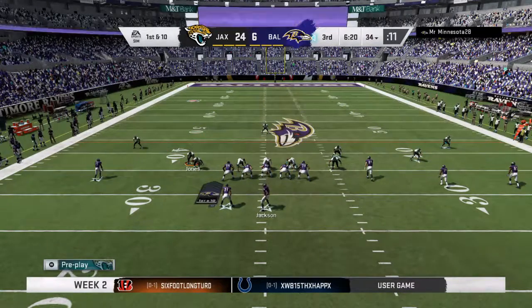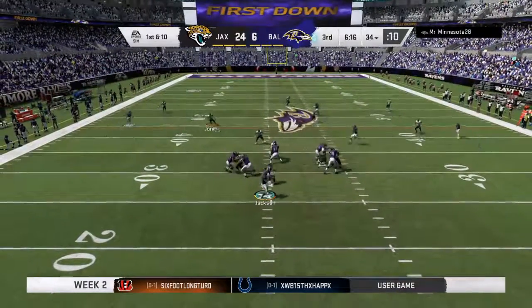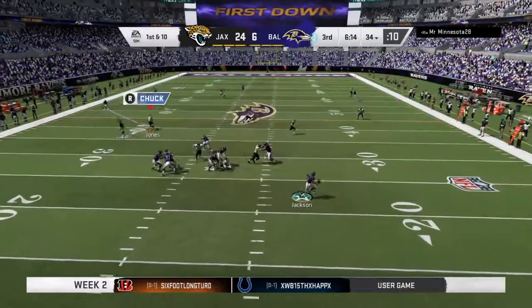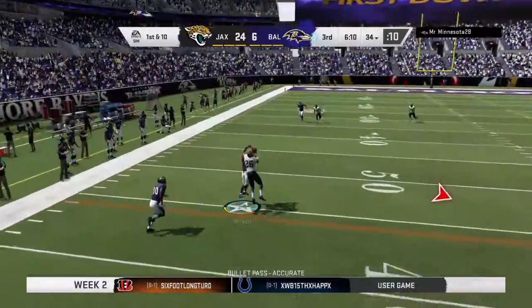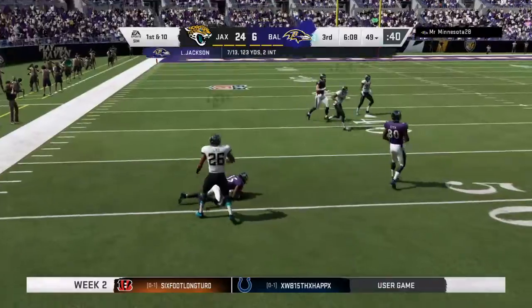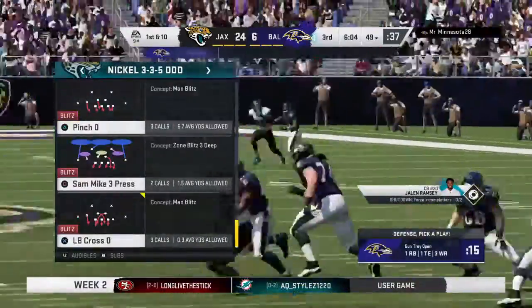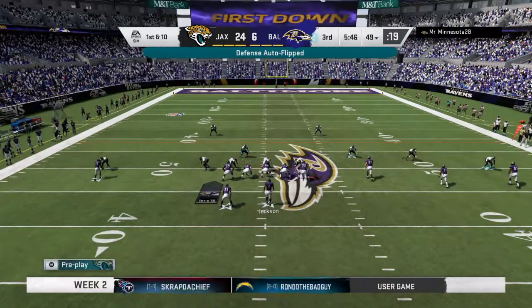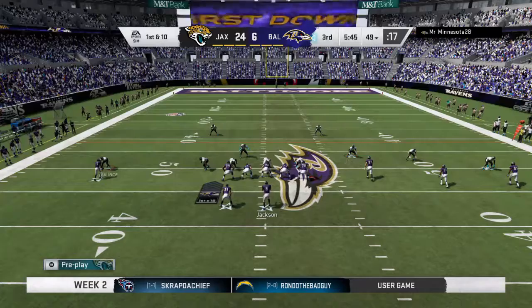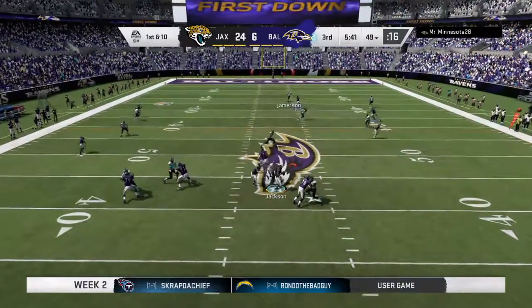Mike spoke. Come on, boy. Come on. Now Jackson operating from the gun. Oh, that one sailed a bit, but the catch is still made. Back-to-back nice gains. That one for 14 yards and another first. That's another Baltimore first down. 1st and 10.